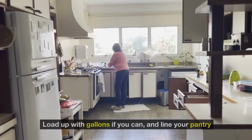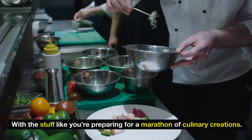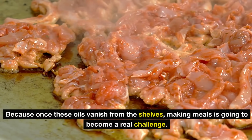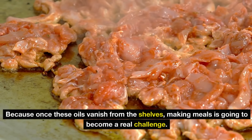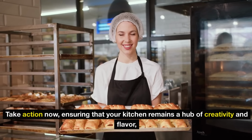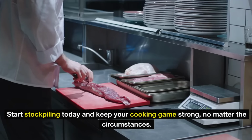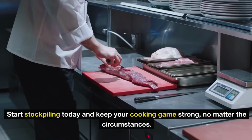Think bigger. Load up with gallons if you can, and line your pantry with the stuff like you're preparing for a marathon of culinary creations. Because once these oils vanish from the shelves, making meals is going to become a real challenge. Take action now, ensuring that your kitchen remains a hub of creativity and flavor, regardless of what the future holds. Start stockpiling today and keep your cooking game strong, no matter the circumstances.